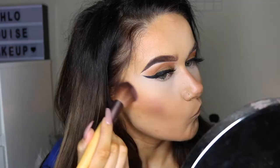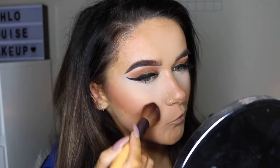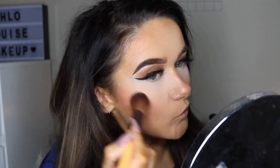I'm gonna do my blusher. I've got this little Too Faced one. Please ignore the bronzer on my nose, it's really intense. It's in Love Flush, one of the little dinky ones. It's like a nude color, but when you build it up, it's actually really pigmented. So yeah, just build that up. Look how small it is compared to my hand.